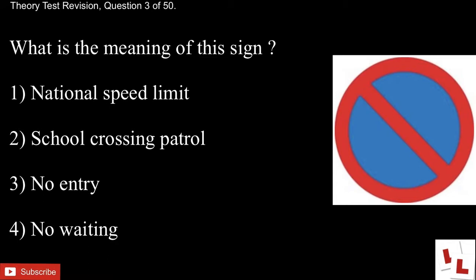What is the meaning of this sign? 1. National speed limit. 2. School crossing patrol. 3. No entry. 4. No waiting.